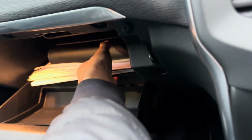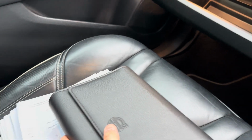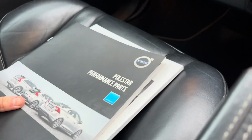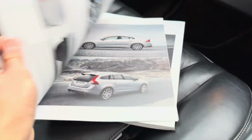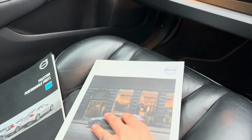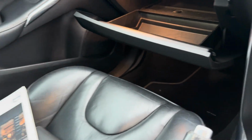The history is pretty extensive. Let's reach and grab this. So it's got the original owner's book, various receipts. I'm not going to show them just in case there's like previous owners' addresses on there that I need to cut out. So this is pretty cool. It's got the original Polestar Performance Parts booklet with it, which is just nice to have. I love it when cars have kept stuff like that with them. And the full owner's, this is like a brochure type thing for sales, all about the car, and an absolute big stack of paperwork there, including the cam belt, as I mentioned earlier.